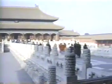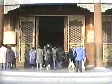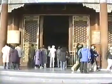This is now just inside the inner court, which is the personal quarters of the Emperor. This is the entrance to what's known as the Palace of Heavenly Purity. This is the Emperor's personal quarters, and where he would bring his harem for long evenings. Apparently there was one emperor that even had 27 beds in here, and apparently died during the evening.